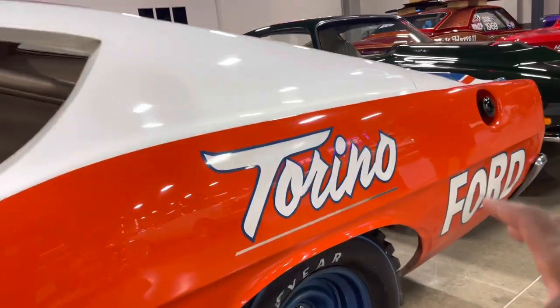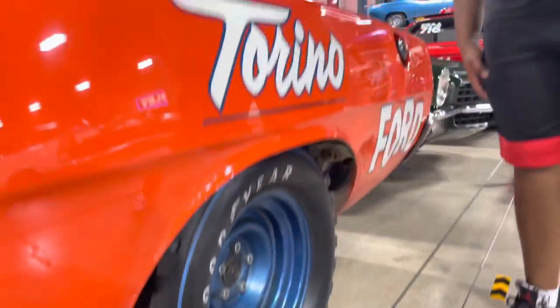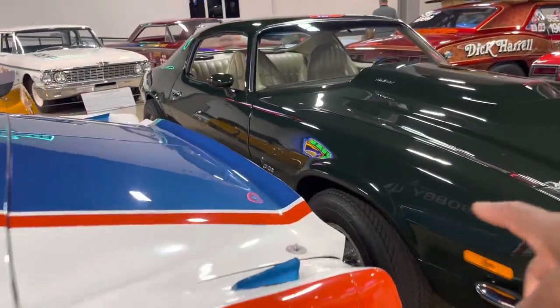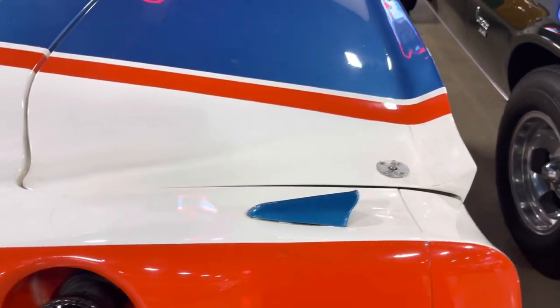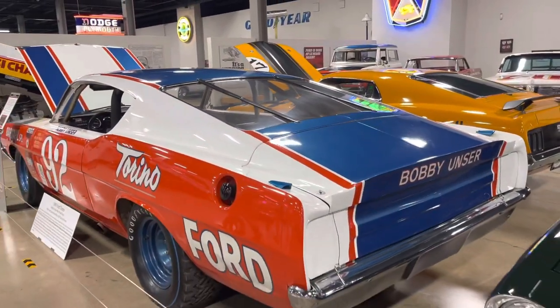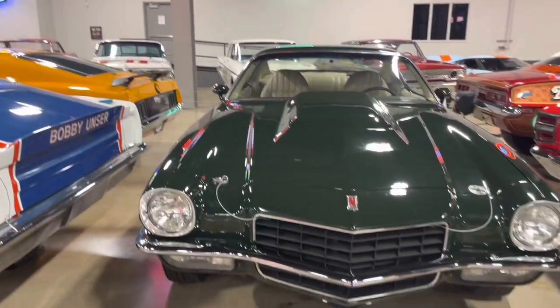Look at these meats. They're like truck tires. But they're blue line. The blue lines. And I've never seen this either, the spoiler, and this one. Gotta be prototypes. Wow, so crazy. Okay, stop it. No, you're gonna break it. The car's gonna break.